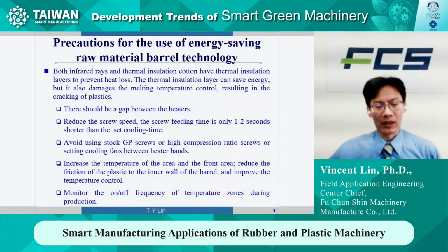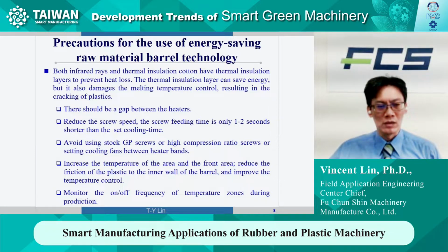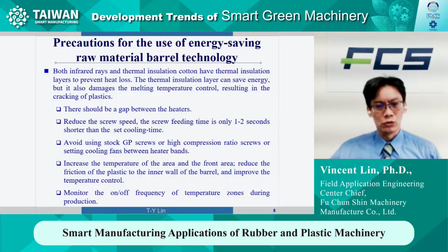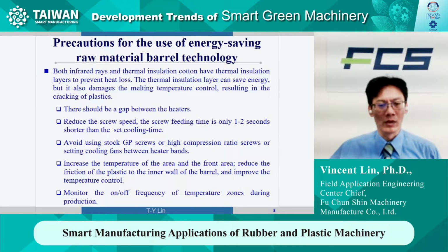And the 5th part is to monitor the on and off frequency of heating element temperature control in the process. Through the observation, as long as the heating element is being switched on and off, no matter whether it's fast or slow, it means that the entire material tube has temperature control when heating the plastic. For example, if the temperature of the tube is too high, the heater should be switched off. If the temperature of the tube or melt is too low, the heater should be on. So when it's on and off, that means the temperature is being controlled.